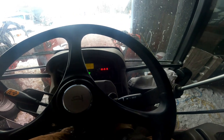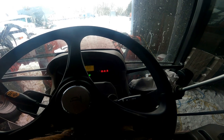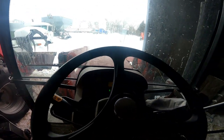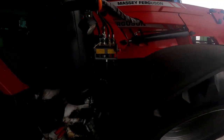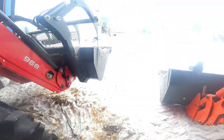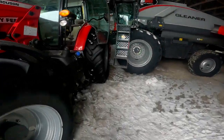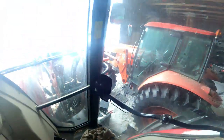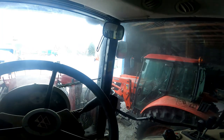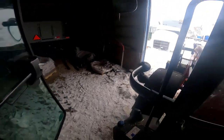Kubota should just fire up. This one probably will fire up already. Typically it doesn't. It happens every now and then where the battery goes dead. And it doesn't take much normally for it to fire up. But yeah, there she goes. So that didn't take much.